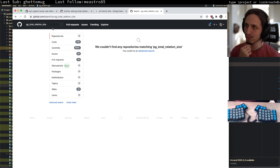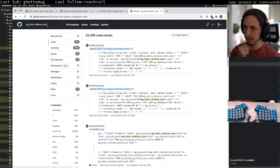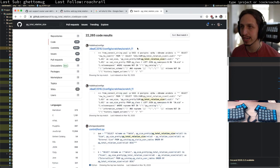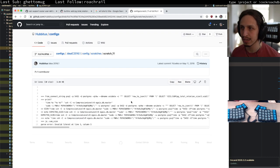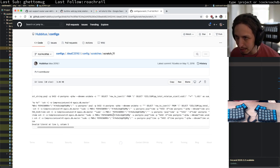Right, so if you go to GitHub's code search and click code for this particular thing, you should be able to see examples of places where this thing is used. As you can see, the things that come up are, here's an example of what looks like an IntelliJ configuration, maybe?